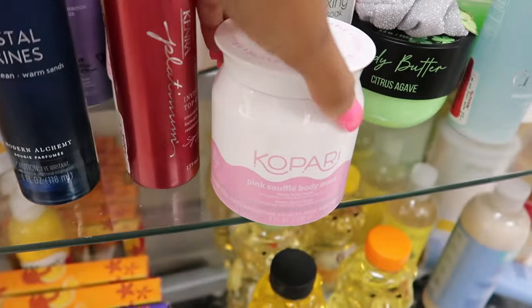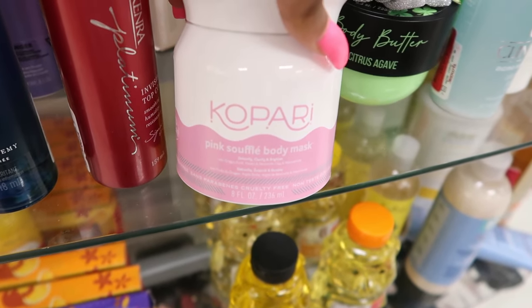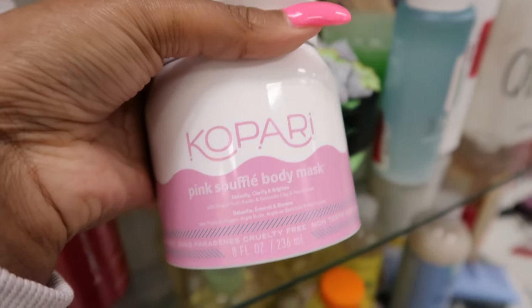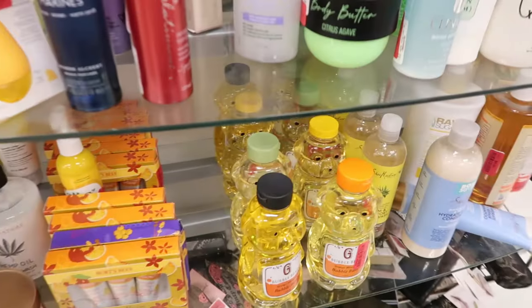Y'all, look at the gem I just came across. I found the Capri Pink Souffle Body Mask. And look at the price, y'all. $12. This is usually much higher. I think I'm gonna get it. I think I gotta get it. I got to.